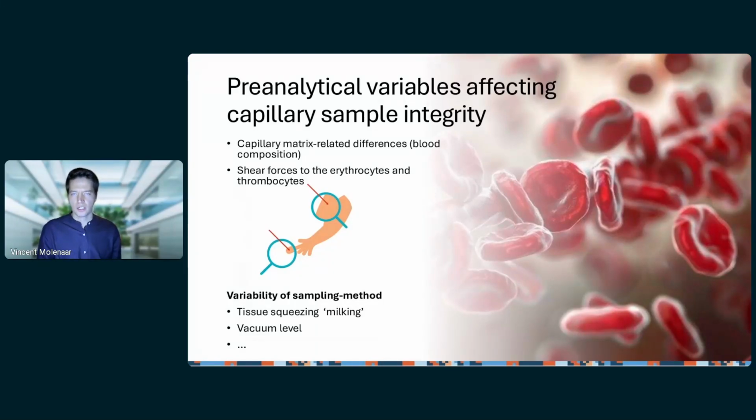But also there are effects of shear forces that are introduced to the red blood cells or thrombocytes, which is better known as hemolysis or thrombolysis.